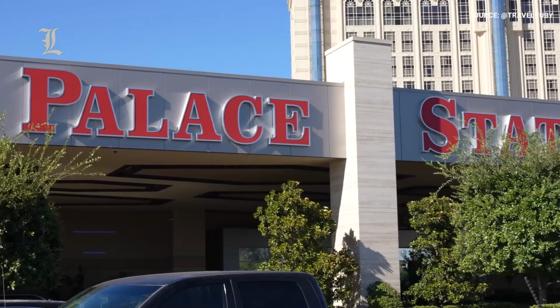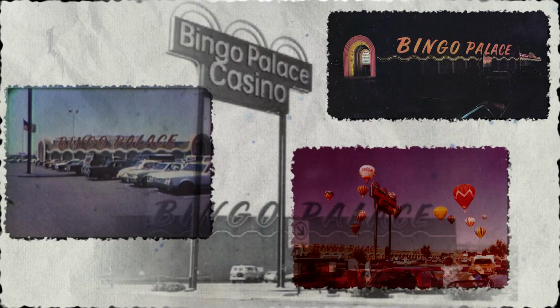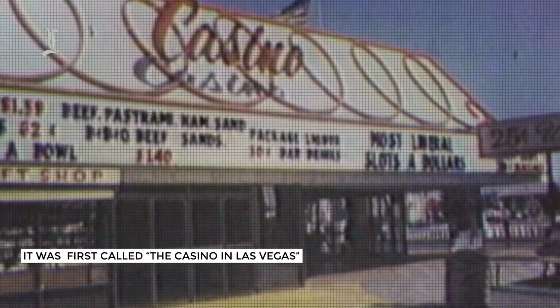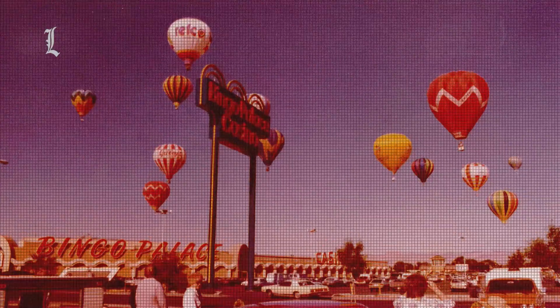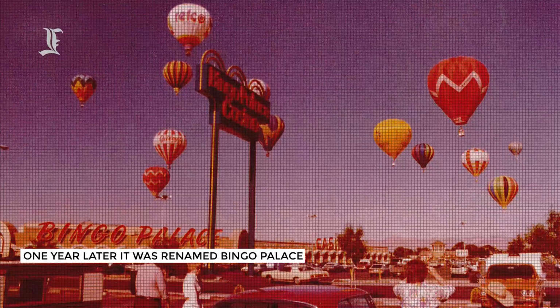The Palace Station Hotel and Casino has been known by many names over the years. When it first opened in 1976, it was called the Casino in Las Vegas, and it only had about 100 slot machines, 5 blackjack tables, and a snack bar. Soon after, it was renamed the Bingo Palace in honor of its guests' favorite game.